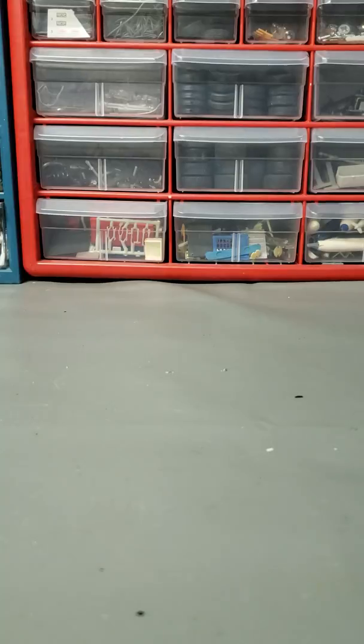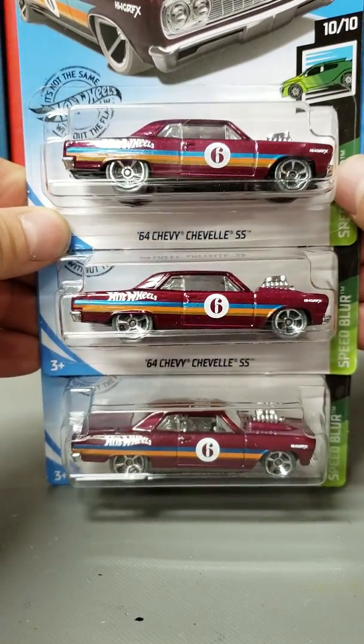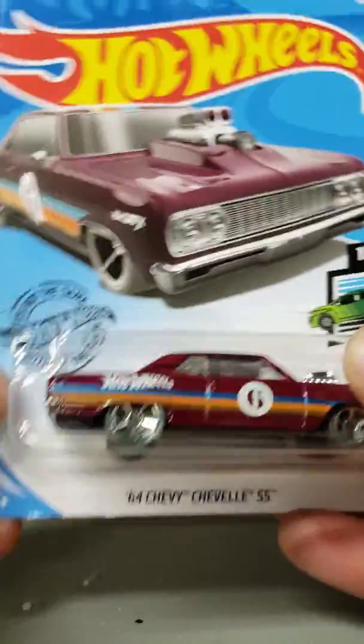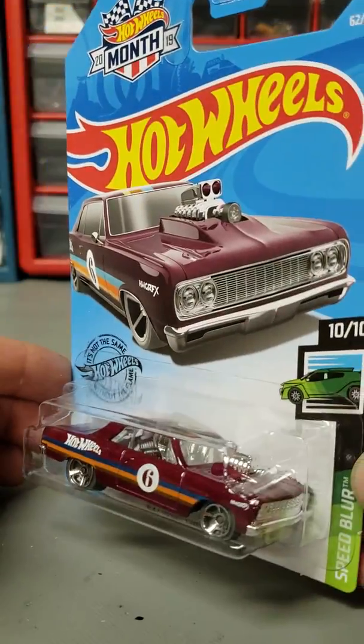The next one, get these over here. The last of the regular case. The other ones I got are all part of sets. Next one is the 64 Chevy Chevelle SS. I got 3 of these. Put one over here. I'll show you this one. Part of the Speed Blur series.